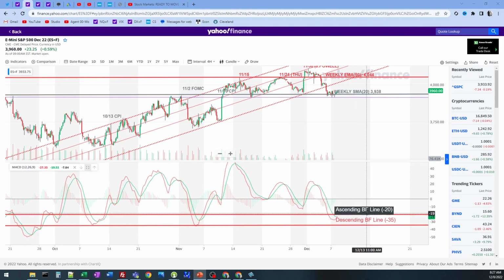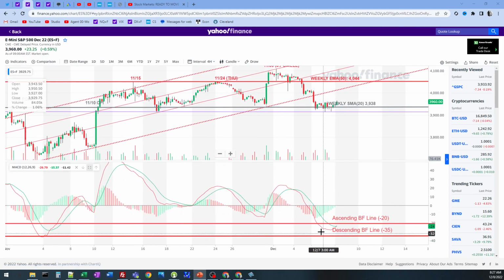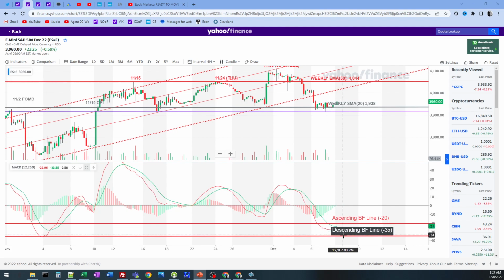Real quickly, as I've been discussing, check this out. On the 4 hour chart MACD, you can clearly see it is curling up. It's starting to curl up and ever so lightly eclipse. Yes, it has crossed over the signal line. I'm looking over on the left-hand side there: negative 22.96 compared to negative 23. So it has crossed over on the 4 hour chart.